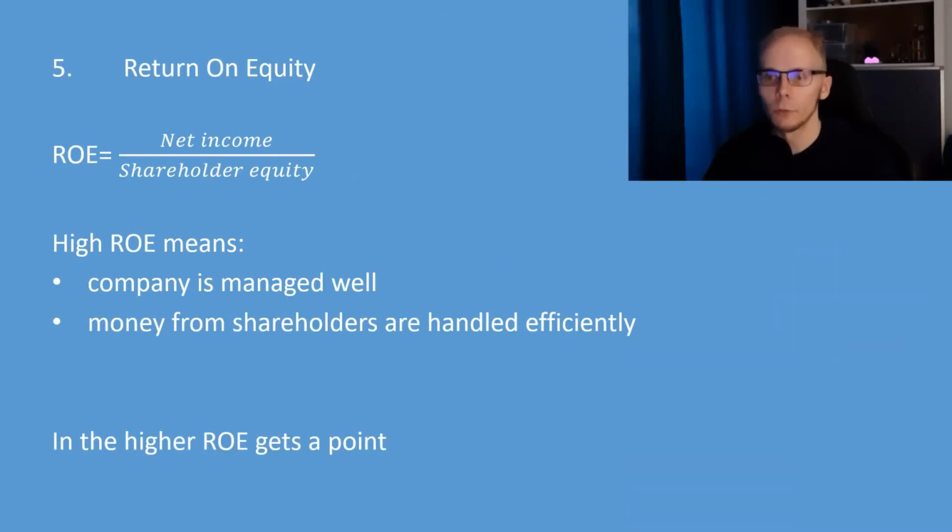Fifth factor is return on equity. It is calculated by taking the net income and dividing it by the shareholders' equity. A high ROE shows that the company is well managed and that money from investors is efficiently handled. So in the end, the stock with the highest return on equity percentage gets a point for this factor.